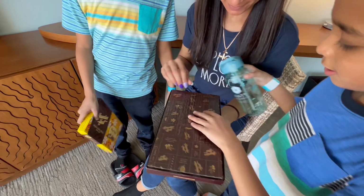Where are we going to go? Well, we are staying in Oahu, and then we have a flight to Maui on Saturday. But that was Maui. Yeah. All right, so what else?